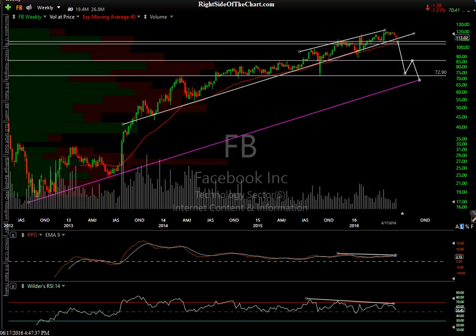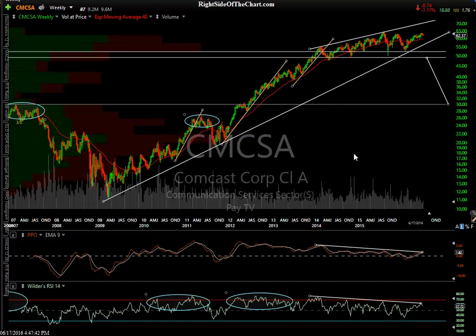We already did Facebook and Comcast. We're on a weekly time frame here. This is the bear market lows back in early '09. You can see a fairly well-defined uptrend line. And this forms a large rising wedge, like everything else, negative divergence.